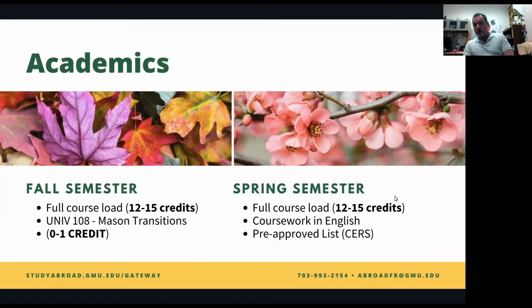It's also important to note that all the courses you take, regardless of location, are in English. And we have a pre-approved list of courses that have already transferred or we know will transfer in what we call our SIRS database. So when you get your list of courses that are being offered at your host institution, you can look at our database to see how those courses are scheduled to transfer over. If they're not in there, we have another process for how we can get those evaluated.